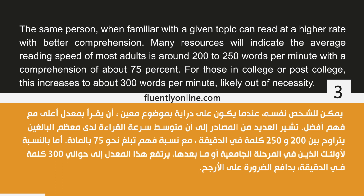Many resources will indicate the average reading speed of most adults is around 200 to 250 words per minute, with a comprehension of about 75%. For those in college or post-college, this increases to about 300 words per minute, likely out of necessity.